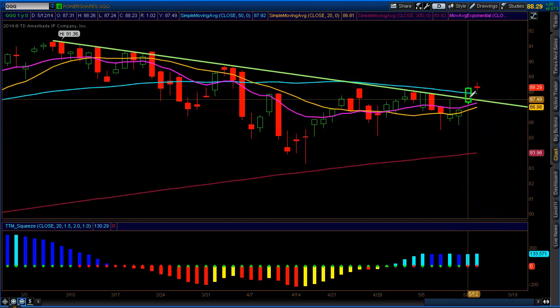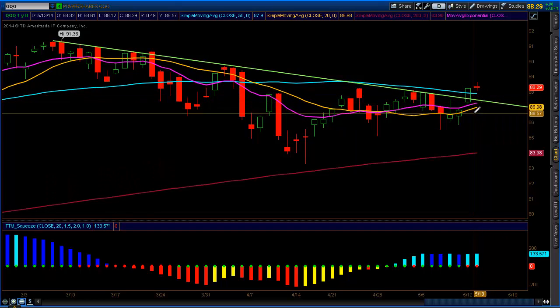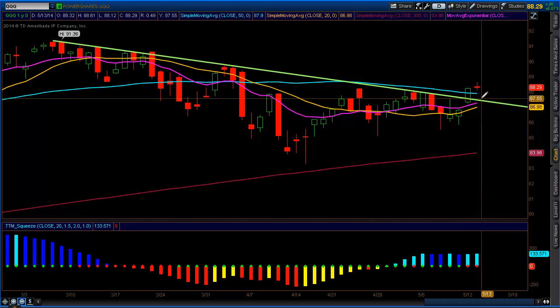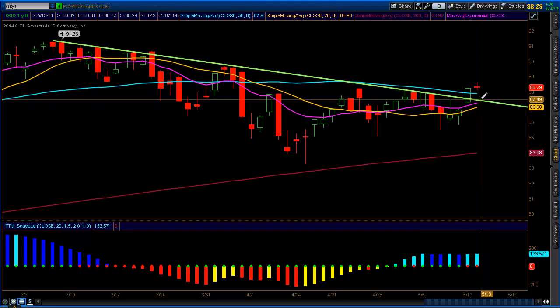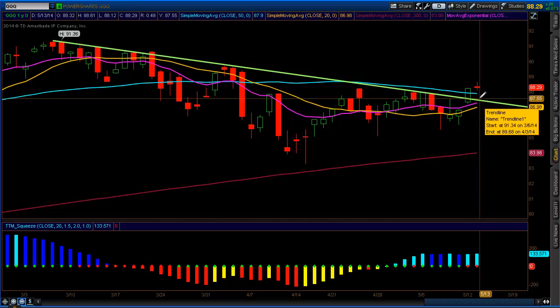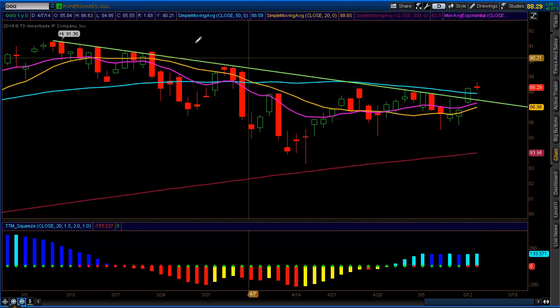So if we can get a nice little bull flag or even a pullback to this trend line, which is about the purple line, the 13 EMA, we'll call it 87.50, somewhere there. If you can get back into like 87.70, 87.80, somewhere in this range, and this holds, I would look to be buying some Nasdaq calls via QQQ. So I like that setup. Let's give it a couple of days and see if that sets up.